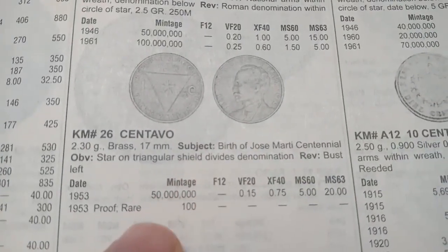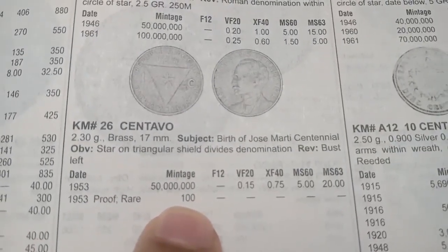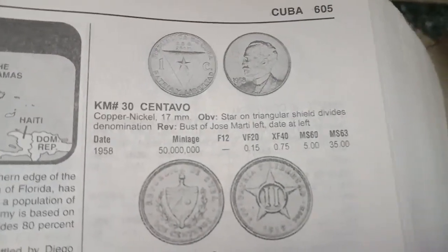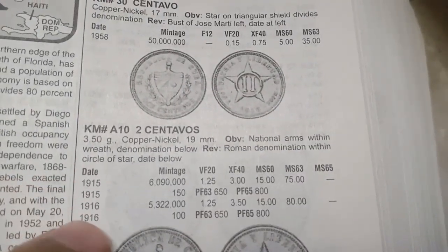Only the proof is rare; common circulation is not rare. The proof coin is rare, the price is not shown there because the mintage of the coin is only 100. That's why. And the next coin is 50 cent, a centavo coin, minted in 1958. Value of the coin $0.15. Next one, 2 centavo coin, minted in 1950 to 1916.